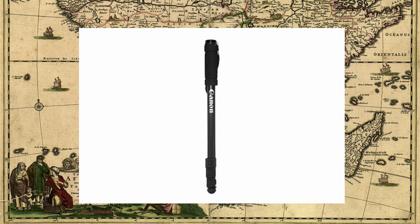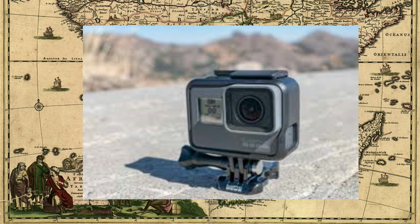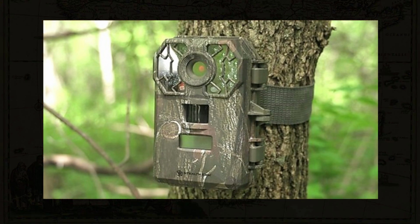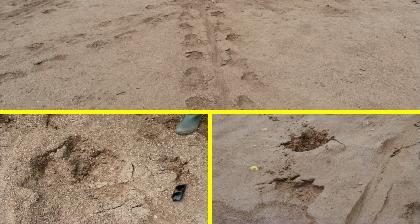I will also have my cell phone and a couple of GoPro cameras to mount on the boat at the front and the back when we are on the river. I will also take some game trail cameras to place at specific locations where the footprints of at least three unidentified animals have been found frequently and recently.